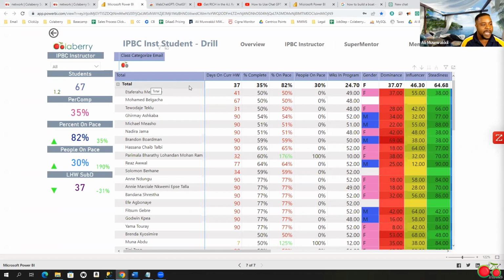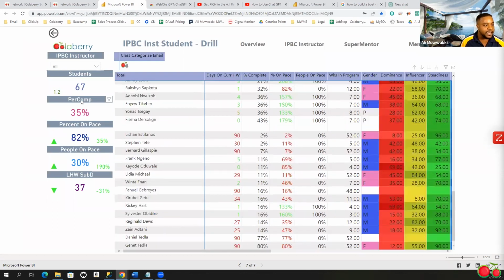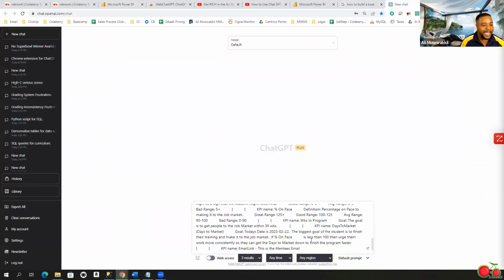Got to have a total row right here. Right click on the total, copy selection. That's going to copy all of these students. You see, there's a total of 67 students in this data set. All right, and so I'm going to pass this in.